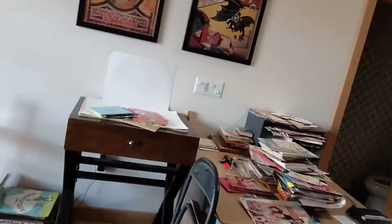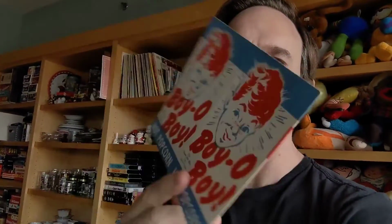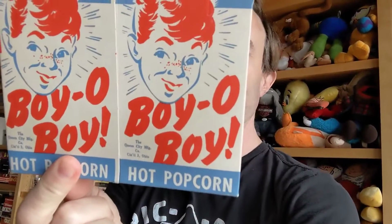Then, speaking of cool artwork, over where I keep my prints over here, I had found these old printed boxes, and they're different popcorn boxes, but they have these really cool designs on them. I think they're from the 1960s, possibly. This one's for a small popcorn, and it's Boy Oh Boy Hot Popcorn. And this is by the Queen City Manufacturing.